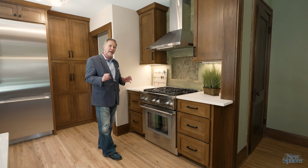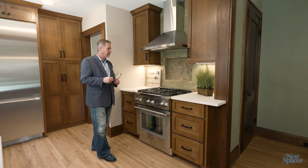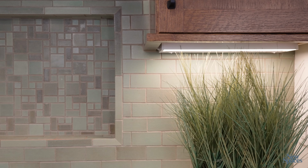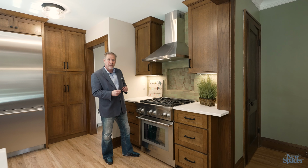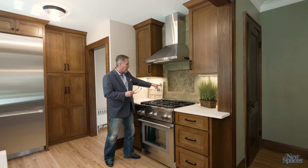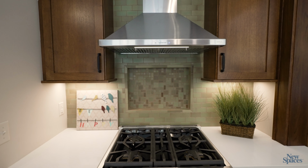Oftentimes, our design team comes up with really creative ways of creating features in our work. This tile niche on the range wall is one example. So you see a slightly different orientation of the pieces and the size of the pieces compared to the field tile on both sides. Again, this is a custom handmade tile from one of our local providers here in the Minneapolis area. This little niche can also function as a ledge for your oils and for your spices.